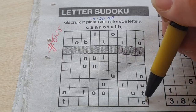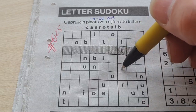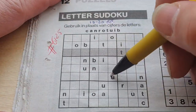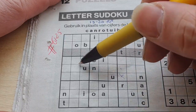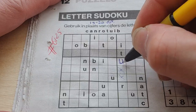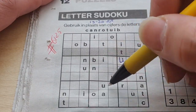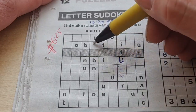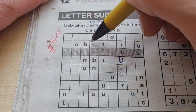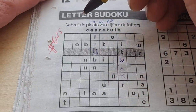With U in the last column, U in the column next. On that column, there are only three places left for the U. Should be here, here, or there. We see a U in this row, no U there. Here, U in the middle row, no U there. So the only place left for the U should be there. U in this column, U in the middle column. So the column next, there are only two places left for the U. Should be here or there. You see a U in the middle row, in the second row, so no U there, U should be there.